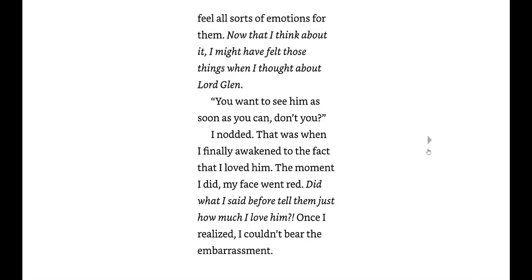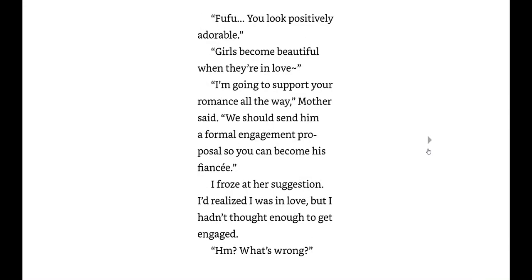"Oh, poor thing. I wonder if Glenn feels the same way. That might have been why he wasn't too keen on leaving her behind. He might have grown attached to her, too." "You look positively adorable. Girls become beautiful when they're in love. I'm going to support your romance all the way," Mother said. "We should send him a formal engagement proposal so you can become his fiancé." Oh no! Have they already talked about this, or has he not figured it out yet?